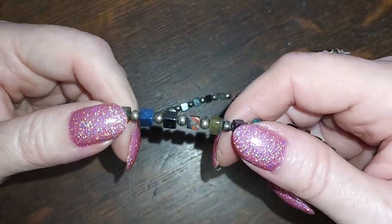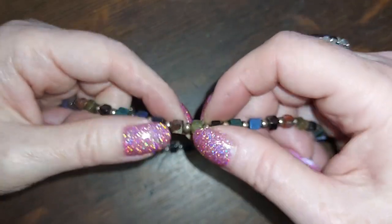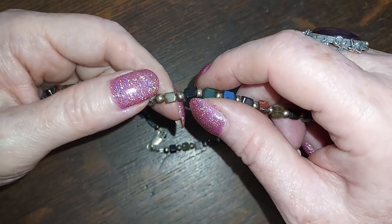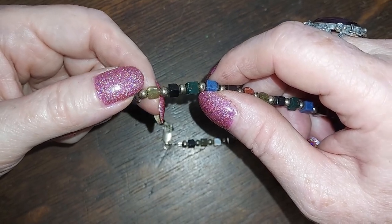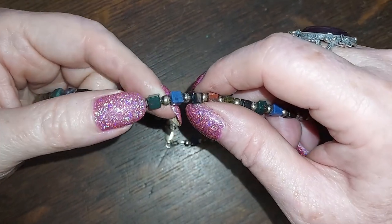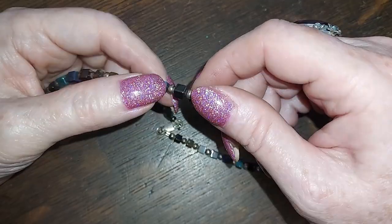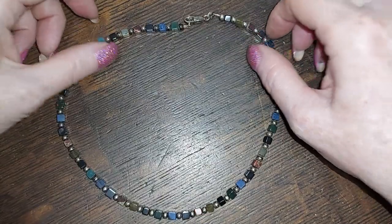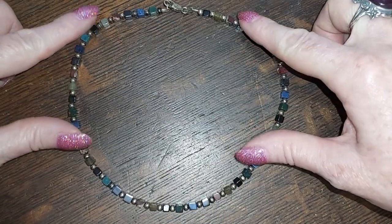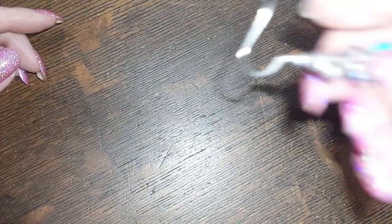It's a very small choker with real stones: sodalite, hematite, leopard jasper, citrine. Oh wait, that's a labradorite with a green. This one is bloodstone, sodalite. Okay, so it repeats. And they're all little cubes. What a cute little necklace. I'm gonna do that one for $7. Cute. Oh, there's an earring. Put that in the earring pile.